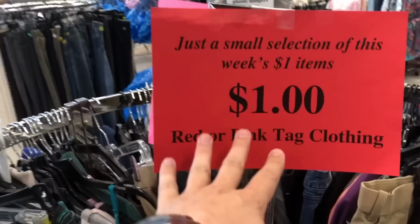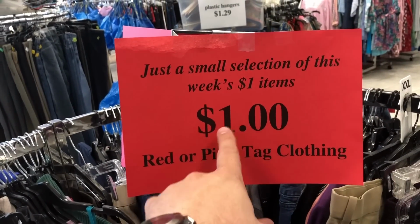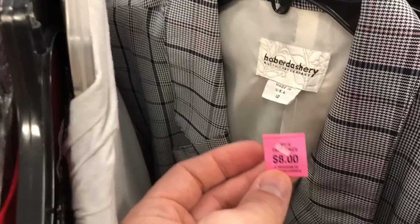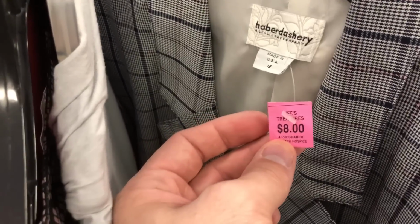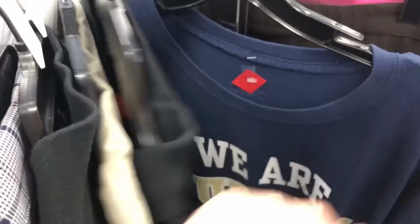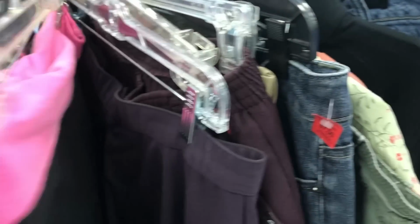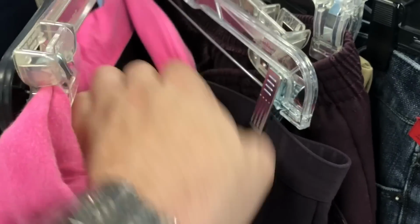So they typically will have a lot of sales, like $1 items, red or pink tag clothing. So then you would just search through and look for pink tag clothing. Normally $80, but you would get this for $1. Those are the sort of things you would want to look for when you're searching through thrift shops of this nature. Again, red tag $5, this becomes $1. This is stuff that they haven't been able to move, and sometimes you can find some quality items in here.